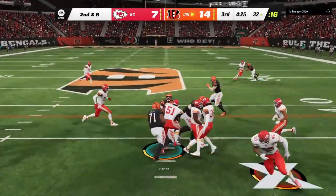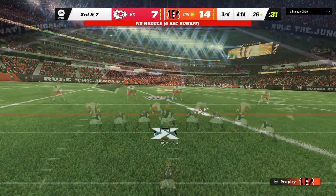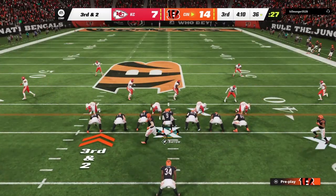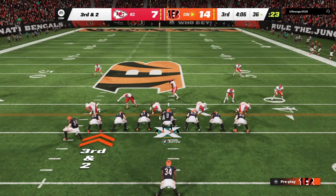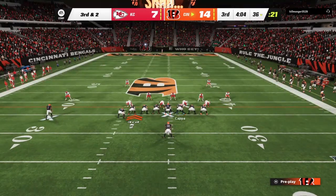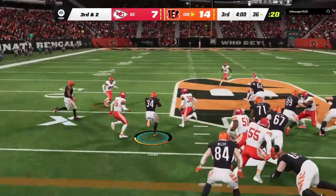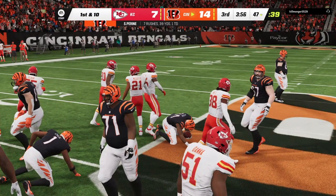They'll run it here with Perine. Takes this one across the 35 to the 36. A gain of about 4. A couple extra tight ends in the formation here as they line up 3rd and 2. Again, here's Perine. And able to get this one across the 45 before he's brought down.